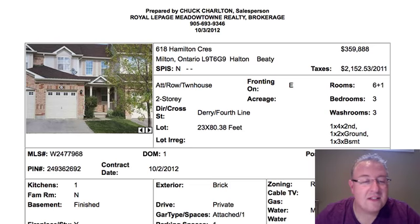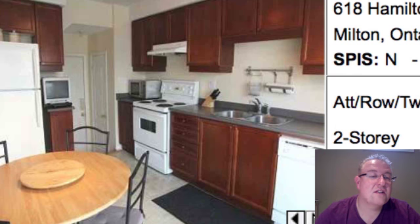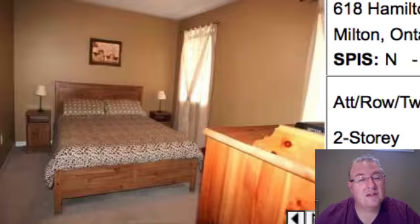So Hamilton is $359,888, and it's an Amesbury or Brennan model, 1130 square feet. Very well laid out for the size that you have, and it looks like they've got some upgraded floors. Could be some blue carpet on the stairs, and it is a bit of an older home, so you start to see a little bit of the age there. If you look in the kitchen, you can just see a little bit of datedness in something like this, but the finished basement is still a positive thing.